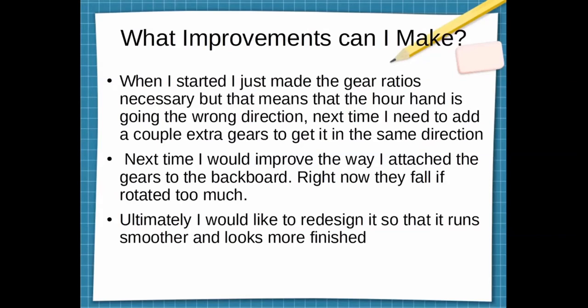And next, I would also improve the way I attached the gears to the backboard, because right now they fall off if they are rotated too fast, or the backboard gets bumped or anything. And ultimately, I would like to redesign it so that it runs smoother and looks a little bit better, because wood on wood doesn't exactly run smooth, and right now it just looks like a bunch of gears attached to a backboard.